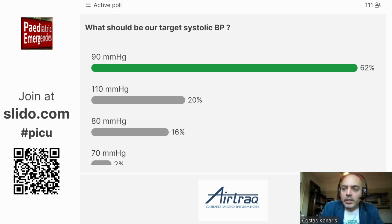But in the context of what the best evidence we have at the moment, a blood pressure target for children with non-traumatic, and this is important, non-traumatic cardiac arrest is a high normal BP. So for her age group, BP would be normal up to 120 systolic. So a high normal would be about 110. So the best target for her would be about 110.